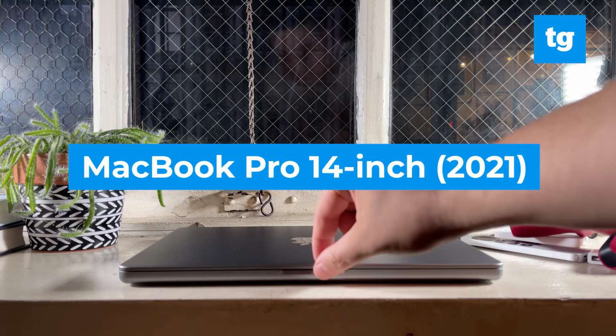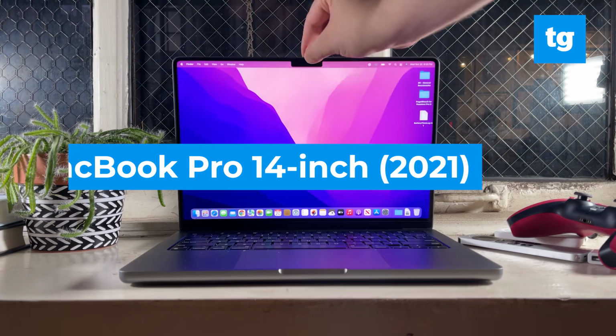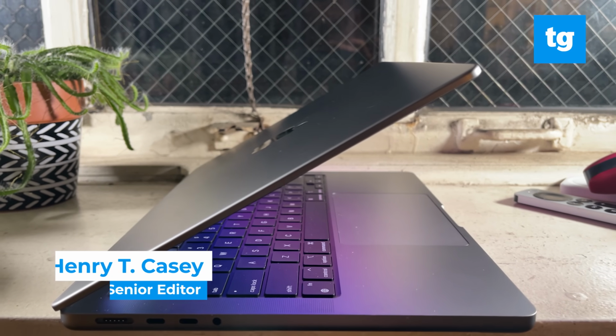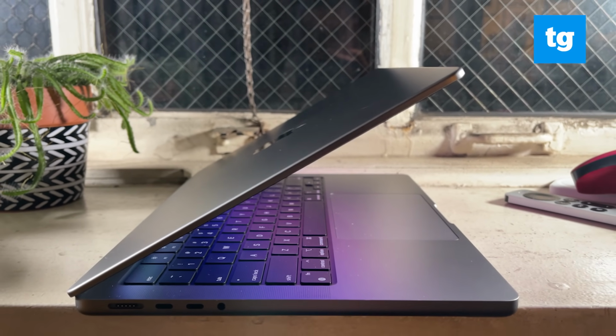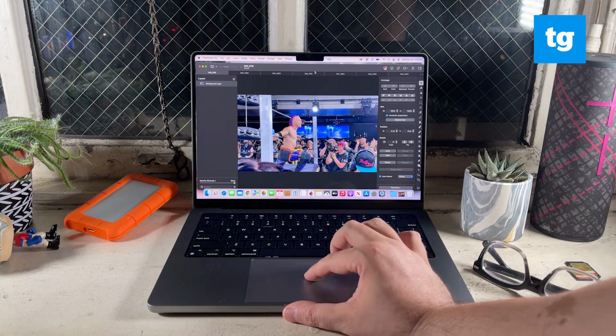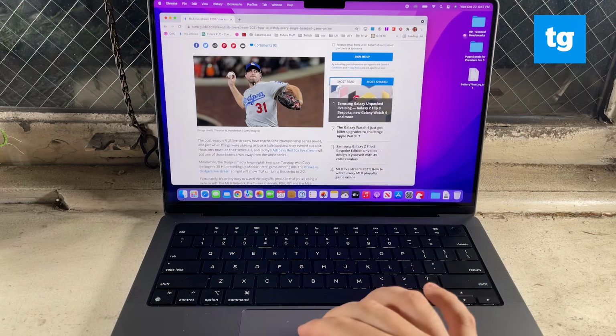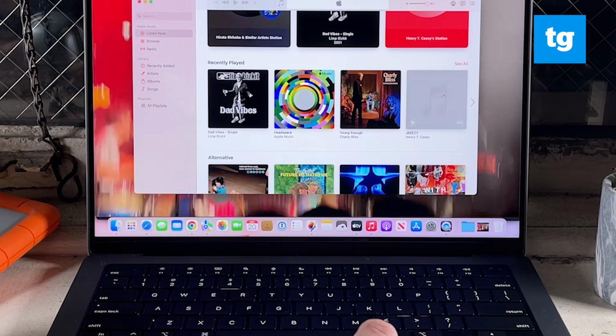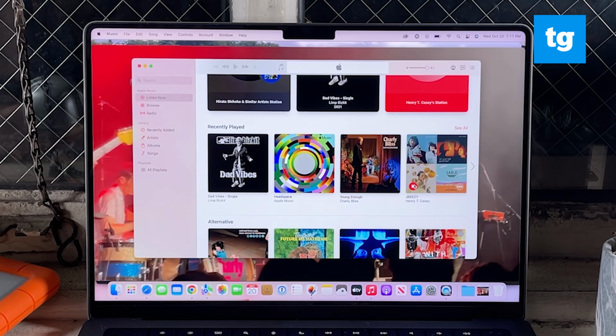Finally, the MacBook Pro 2021 is here. And while it's expensive, it's worth the wait. Apple listened to years of customer feedback to put the Pro back in the MacBook Pro, and with its blazing fast new M1 Pro processor and beautiful screen, not to mention a ton of other stuff, it's better than ever. You could say they've even kicked it up a notch.